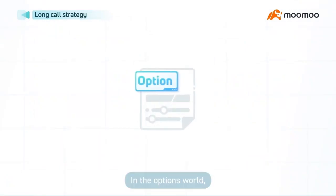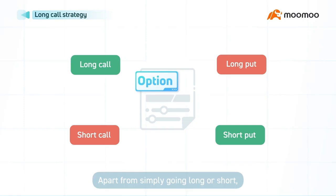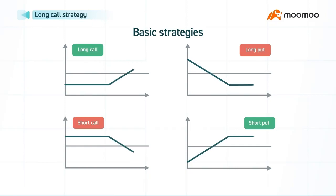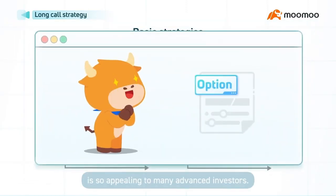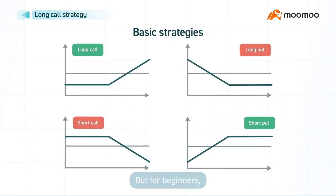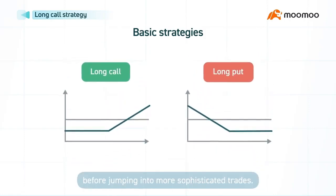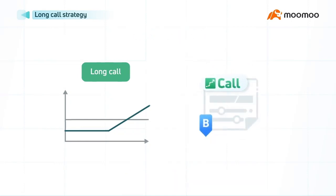In the options world, there are many more approaches available. Apart from simply going long or short, traders could achieve their investment goals with various strategies. That's why options trading is so appealing to many advanced investors. But for beginners, you'd better first get the hang of the two most basic strategies, that is, long call and long put, before jumping into more sophisticated trades. In this chapter, let's start with buying a call.